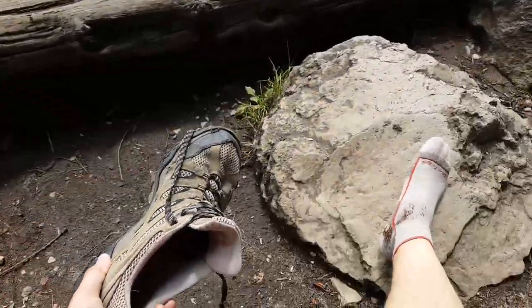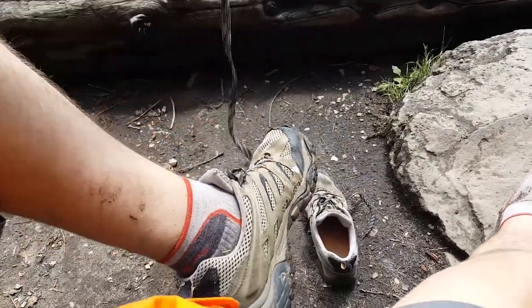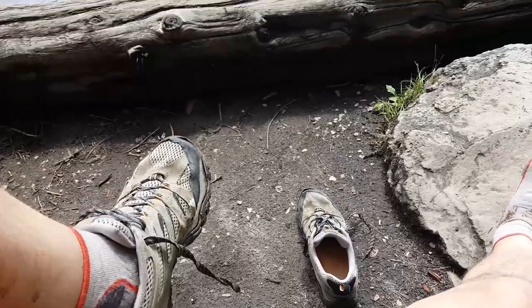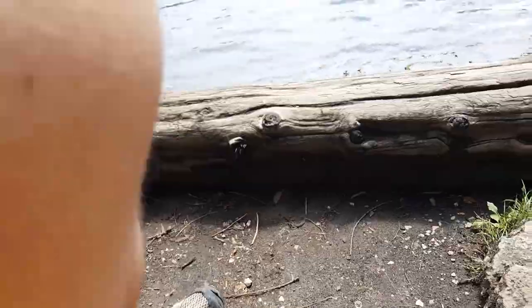I say my dogs are barking. Oh man, dogs are barking. Ugh. I like wearing these ankle socks because they make my ankles look so big. Look at there.